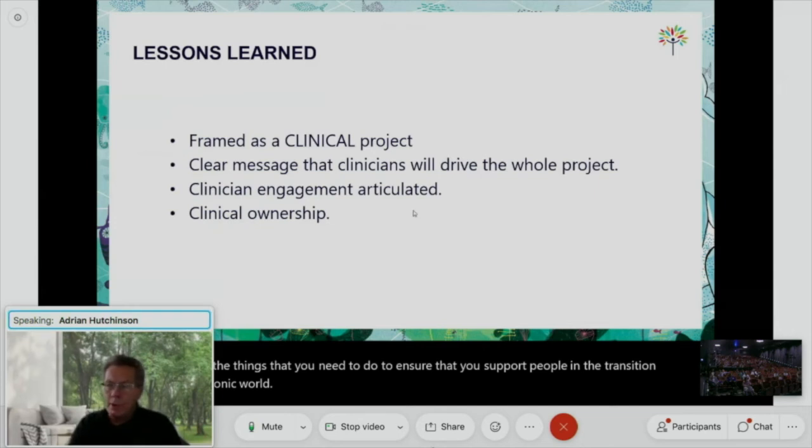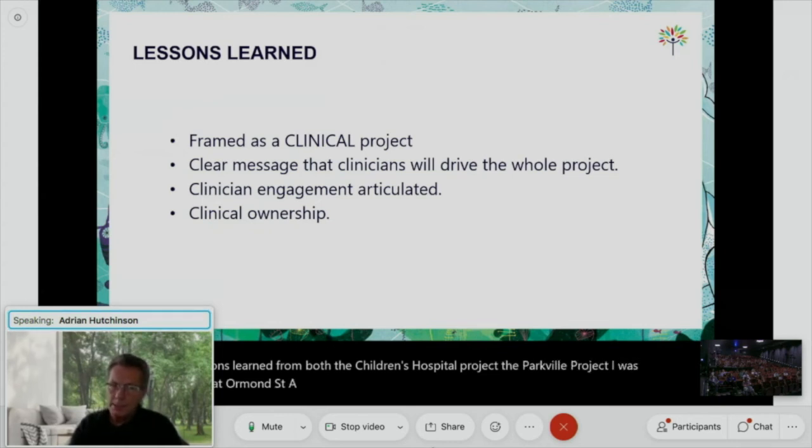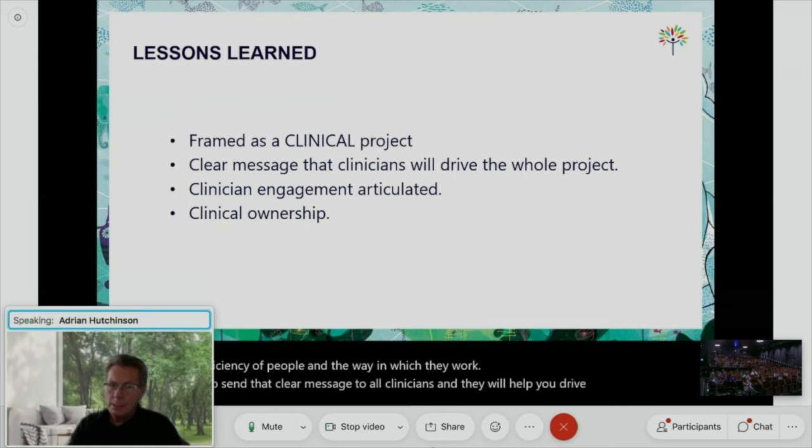So the lessons learned from both the Children's Hospital project and the Parkville project, and I was over at Great Ormond Street a couple of years ago for their project, all have a very common theme. It's got to be framed as a clinical project, even though there are large elements of IT that is required to support the infrastructure. It's got to be sold to all of your staff as a clinical project. You're doing it for the safety of the patients and the efficiency of people and the way in which they work. You need to send that clear message to all clinicians, and they will help you drive that project.